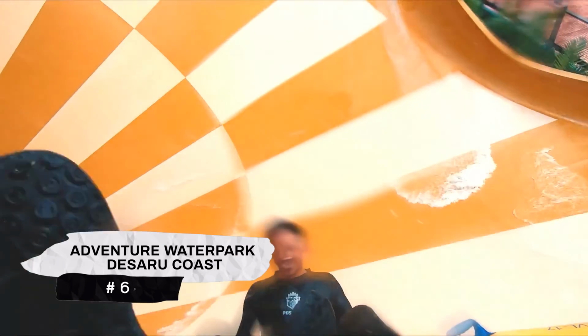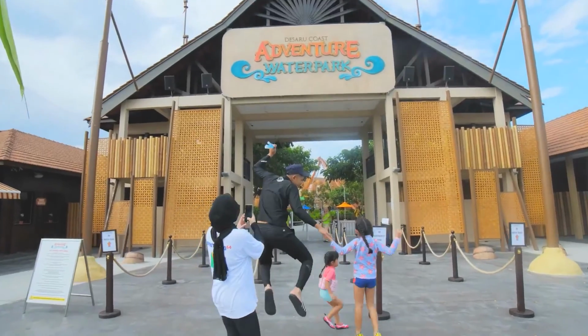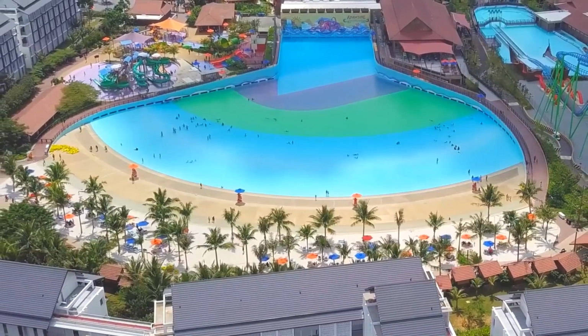Number 6. Enjoy aquatic adventures. Johor is home to some of the best theme parks in Malaysia, and for water babies, it doesn't get better than Adventure Waterpark Desaru Coast.